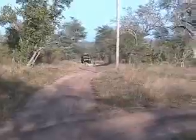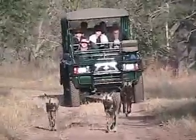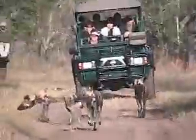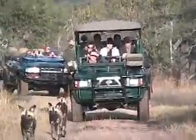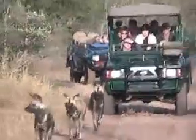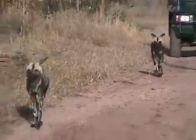Okay, it looks like they're going back to the road. Yeah, they have the gratings in the road so the animals can't cross. Now, behind the dogs is the deluxe vehicle with the restroom in the back. They have an entourage. They don't even know it.